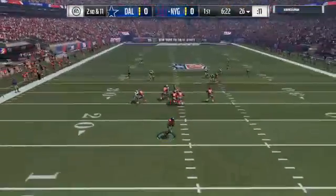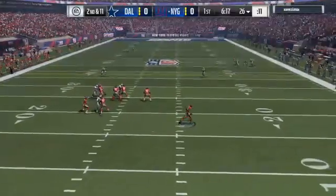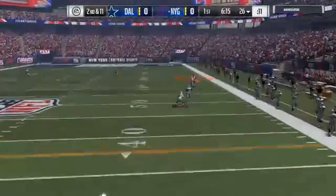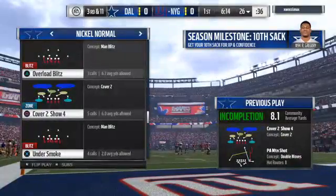Back to throw here. Flush to his right. Now he'll let it go deep right side. And incomplete there. A nice hit. Jars the ball free and brings up third down.